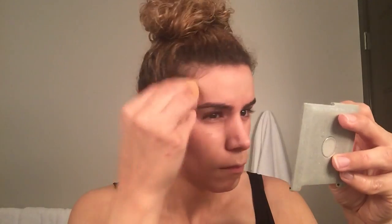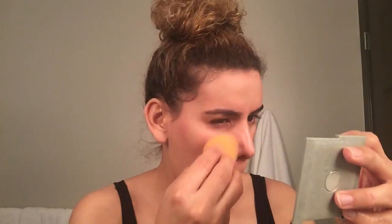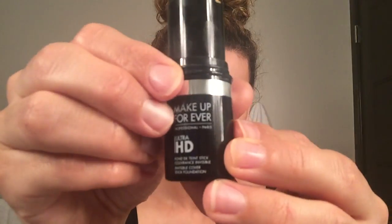I don't use a full coverage foundation on my whole face. I actually use the Mercier Tinted Moisturizer. It's the oil free, and I'm in the shade Fawn. I don't use a full coverage foundation because I don't need it, and this one still allows my skin to peek through, and I put this on with a damp beauty blender. Make sure you blend it out really well. I put it on with the pointed part, and then I use the flat side to blend.